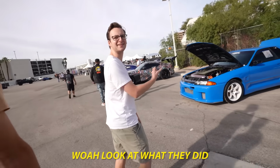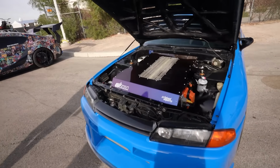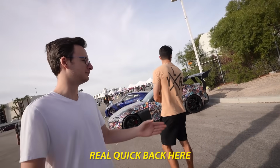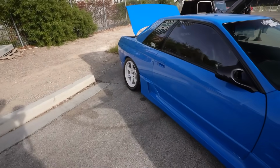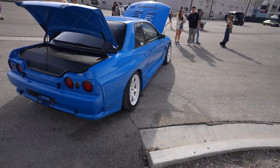Well, look what they did. Done really weird. Oh, what'd they do to my boy? No. Oh man, Zilla. Oh hell no. Can we talk about this alignment too, really? The alignment here? That's a problem. Oh no. I think this is a little beyond an alignment issue right now. What happened to my boy?